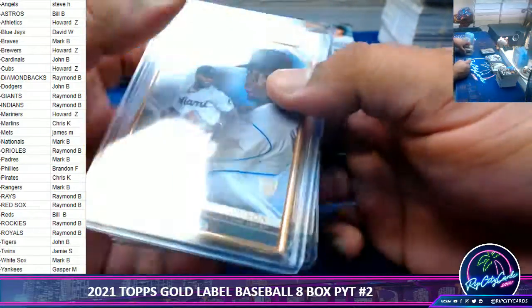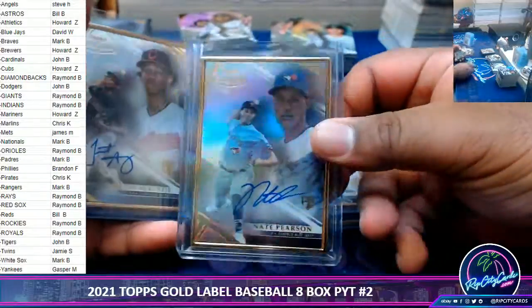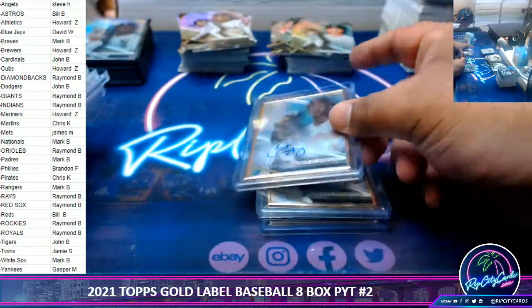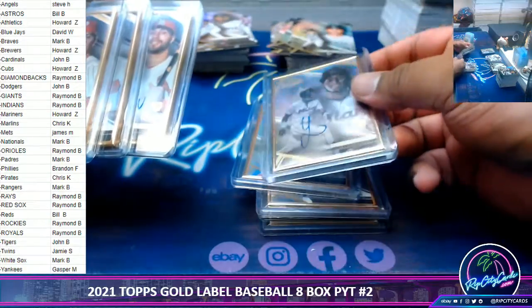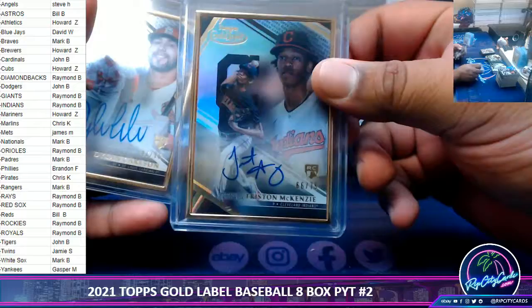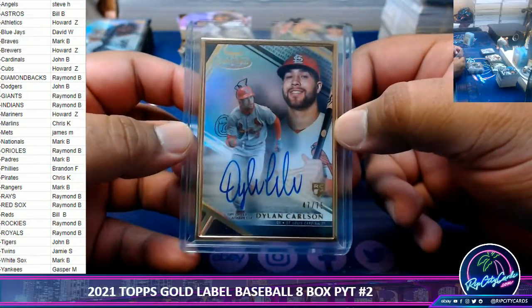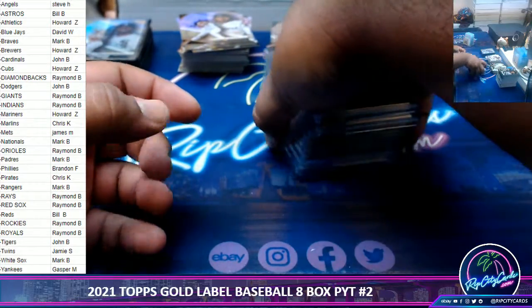Autographs. We got Monte Harrison, Leody Taveras, Nate Pearson, Tristan McKenzie, and Lewin Diaz here, Marlins, and the rest now are numbered. Spencer Howard, Phillies, 75. McKenzie, Indians, 75. Dylan Carlson, Cardinals, 75. Very nice.